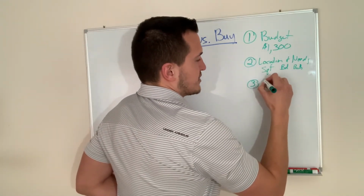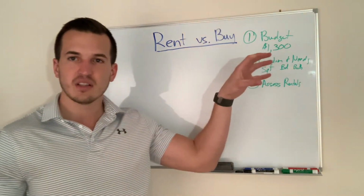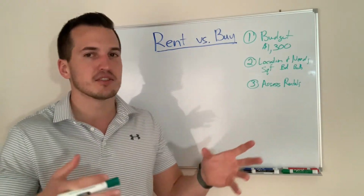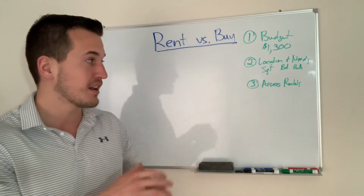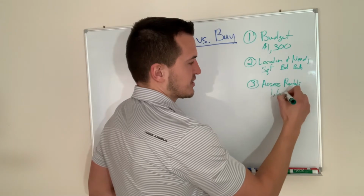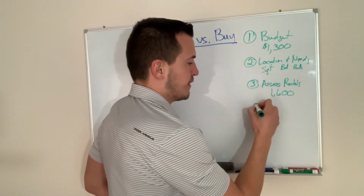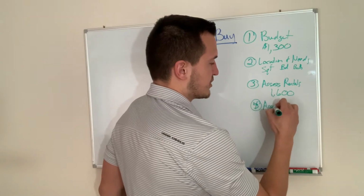Then step 3 is assess rentals. Okay, so now that you know where you want to live, you want to look at apartment complexes in that area that fit your needs. The really good thing to understand here is not looking for the cheapest place or the most expensive, but a place that's within your budget, as close as you can, and really understanding what the range of prices is. So let's say in this case, it's $1,600. So once you have that, that's your benchmark. Now you understand what the price to rent is, which is the first important number to establish, and then you would assess the real estate market.